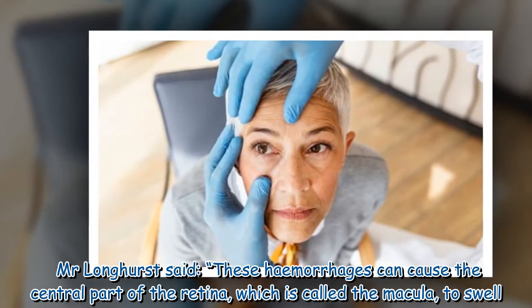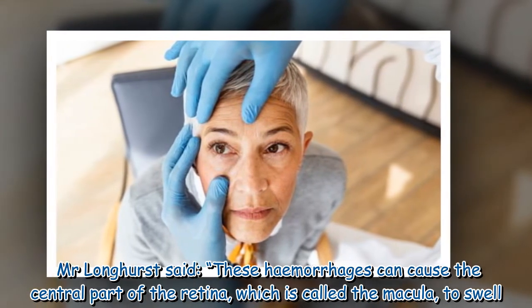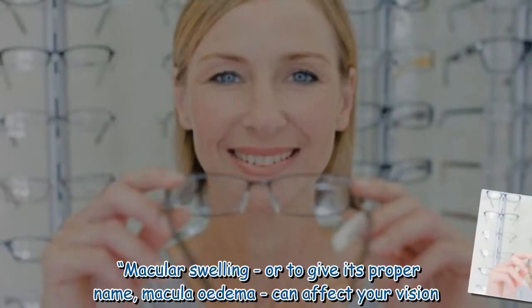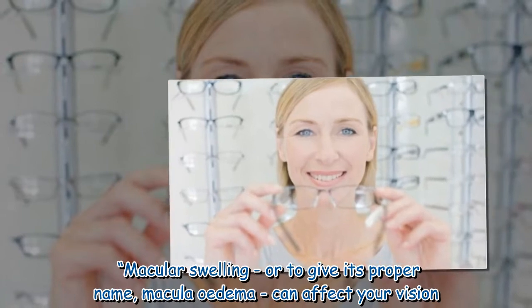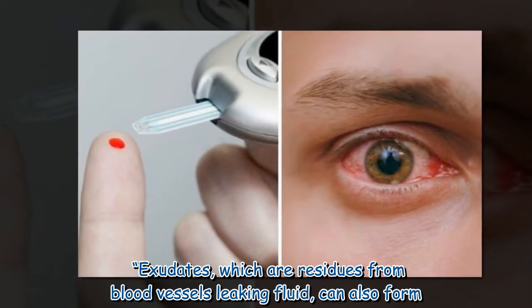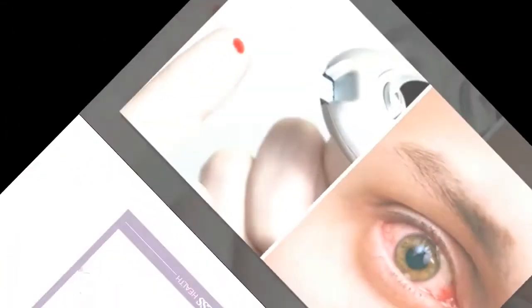Swelling. As more and more blood vessels are affected by your diabetes, there are more and more hemorrhages. Mr. Longhurst said, "These hemorrhages can cause the central part of the retina, which is called the macula, to swell. Macular swelling, or to give its proper name, macular edema, can affect your vision. Exudates, which are residues from blood vessels leaking fluid, can also form."